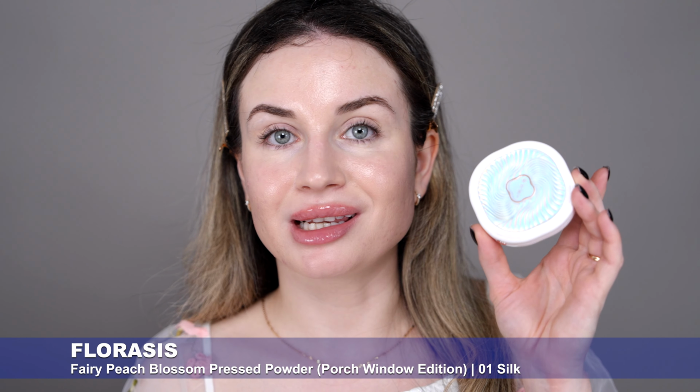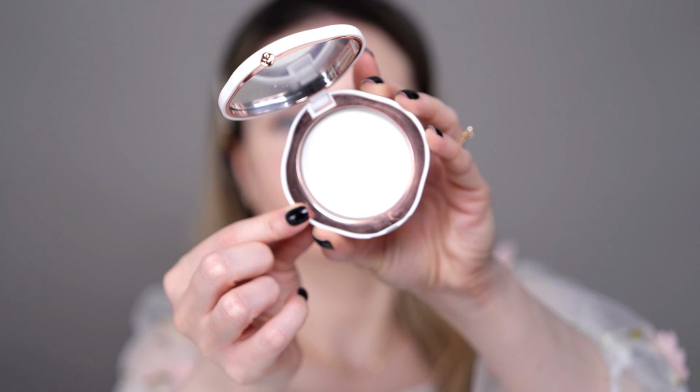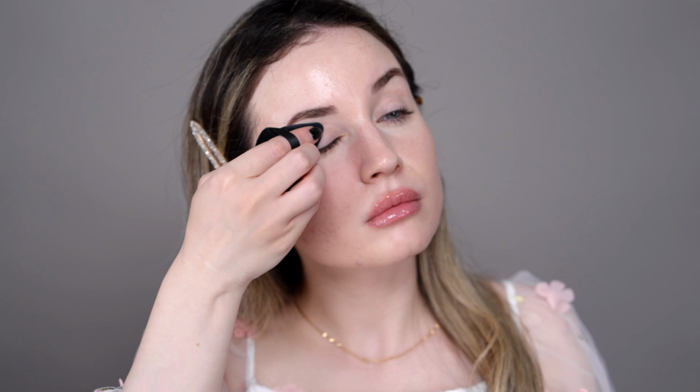And next I'm going to set everything in place with my powder. I have oily skin, so I need to apply powder every time I do my makeup. And for my powder today, I'm going to use this FLORASIS Gorgeous Peach Blossom Silk Powder. I love this powder, has a nice formula, this is very finely milled, sets everything in place very nicely. My makeup doesn't look cakey or heavy when I use this powder. I don't use it so much in my videos, but I use this a lot off camera. I have it in my makeup bag.